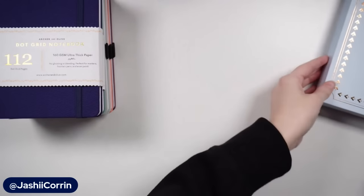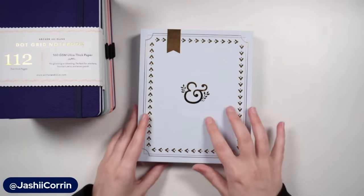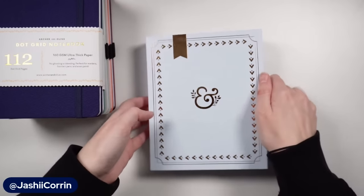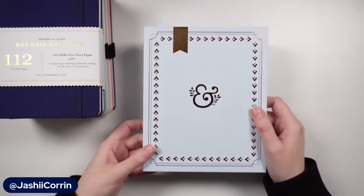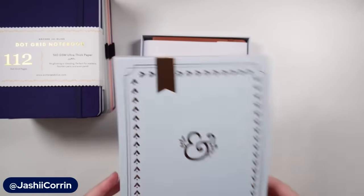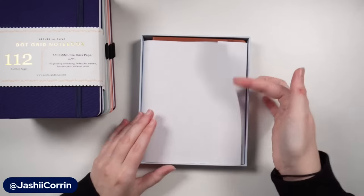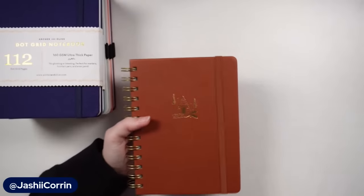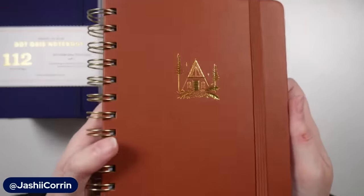Then we get to the one notebook that I'm probably less enthused about, only because I do already have this one. Again, there's no expectation for them to know what I have. It was very much luck of the draw, but that doesn't mean that I can't be a little bit sad about it. Anywho, lovely box, absolutely gorgeous. This one is from the subscription box from last September, and this is their ring bound B6 size. I haven't used it yet, but it does have a very cute emblem on the front cover.